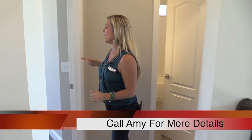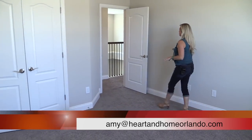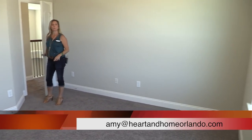So back over here, we have another bedroom. Now this one feels like, I'm not looking at the floor plan, it might be a little bit bigger than the other two. Not 100% sure, but it is a nice size bedroom. You have that big double window over there. So let's go from corner to corner so you can see the amount of space you've got, right? This is nice. You have this nice big double closet over here as well.